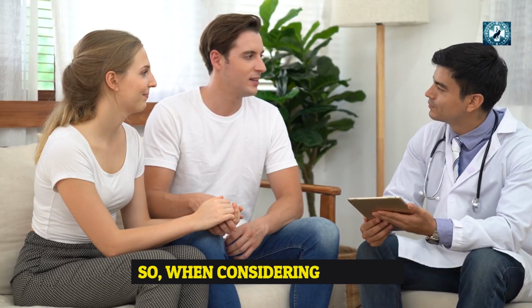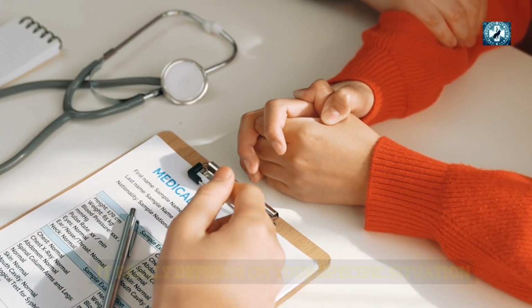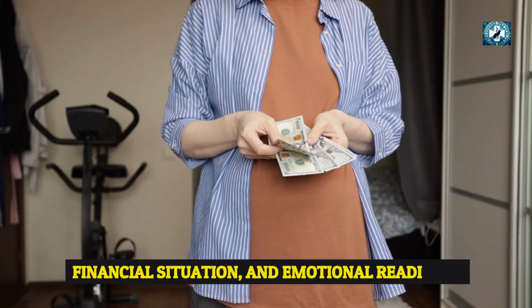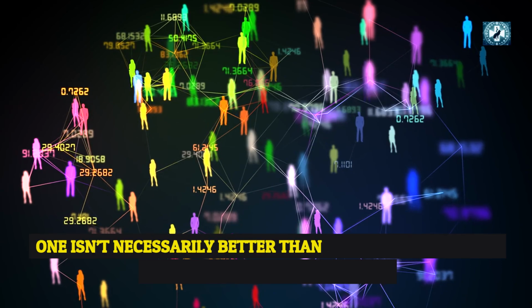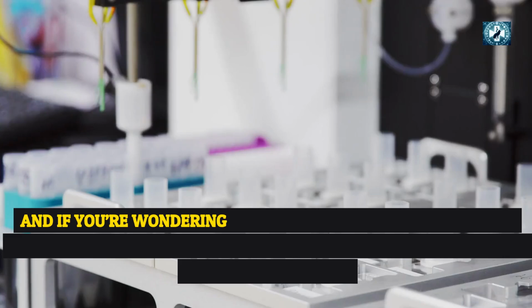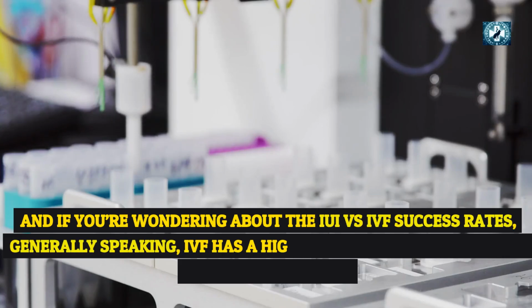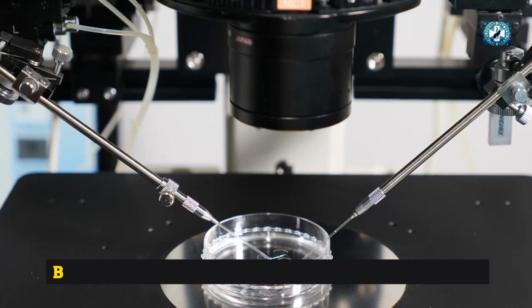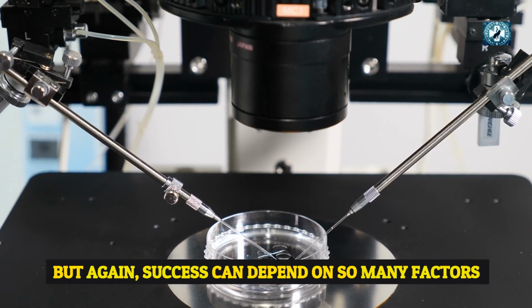So, when considering IUI versus IVF, it really depends on your specific situation: age, fertility issues, financial situation, and emotional readiness. One isn't necessarily better than the other. It's about finding what works for you. And if you're wondering about the IUI versus IVF success rates, generally speaking, IVF has a higher success rate, especially for women over 35. But again, success can depend on so many factors.